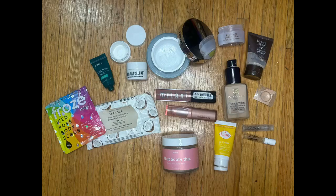Today I'm going to be updating my empties as well as my low buy summary for the month of January 2023. I think I had a pretty good month so far. I've had some things that have come in and then a lot of things that have come out. So I'm going to start with my empties. I'm going to insert a picture of my empties for the month here.